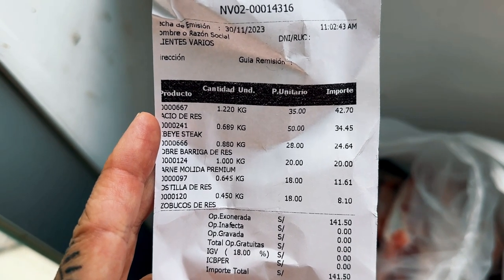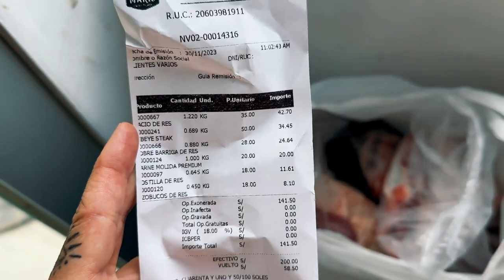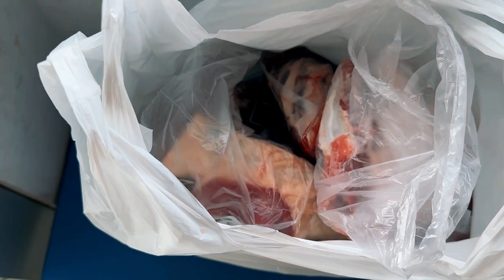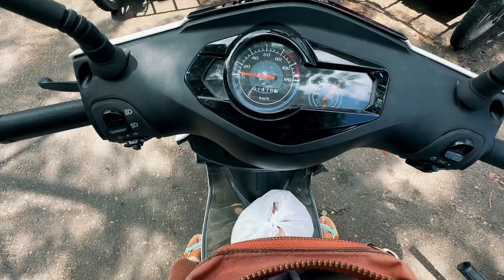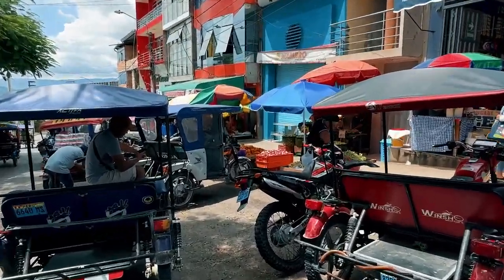and that's about $60 worth of a lot of meat. That's like 1, 2, 3, 4, almost 5 kilograms. Yummy. All right, we stopped so that Marina can get some veggies for her meat.